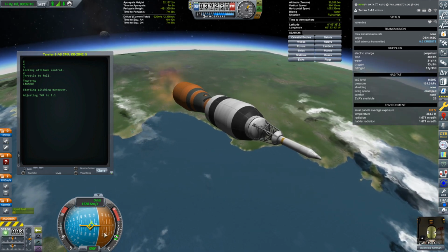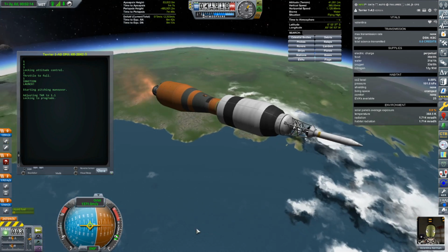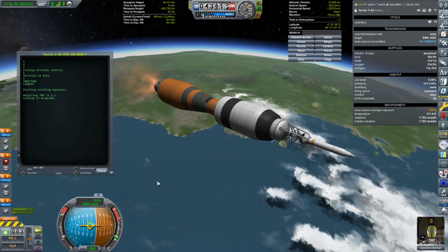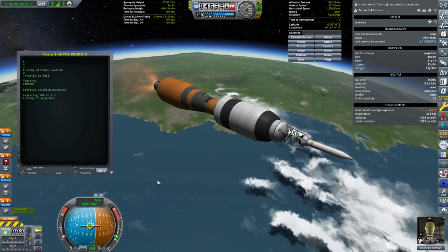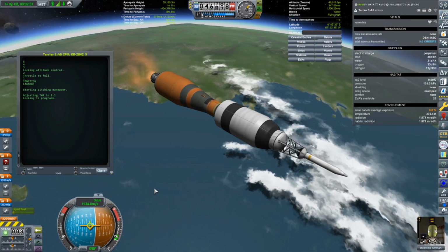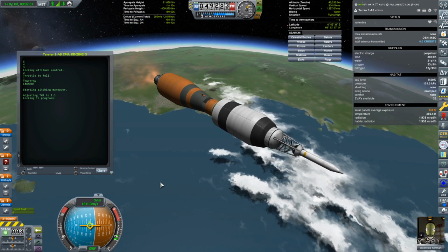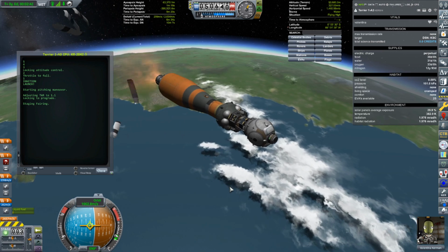Alright, we're going to lock onto the prograde vector at 40 kilometers. Yep. Nothing magical about waiting for 40 kilometers. It's just the number I stuck in the script, and it seems to work for me. Alright, and then we're going to lose the fairing here. Boom.